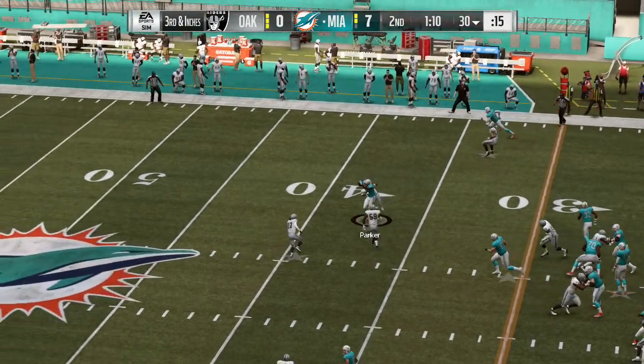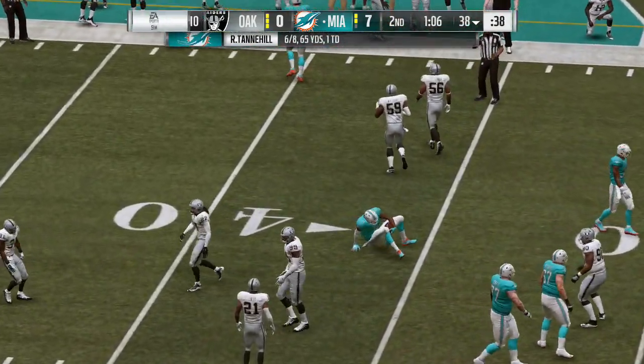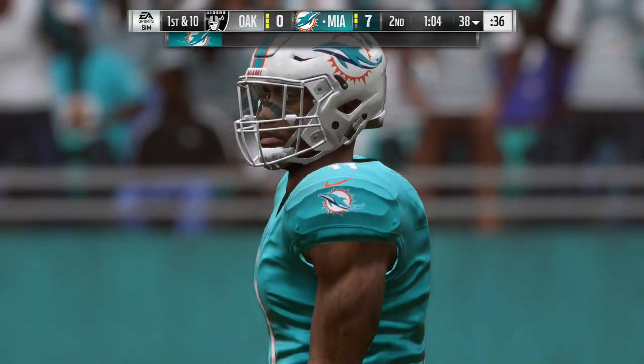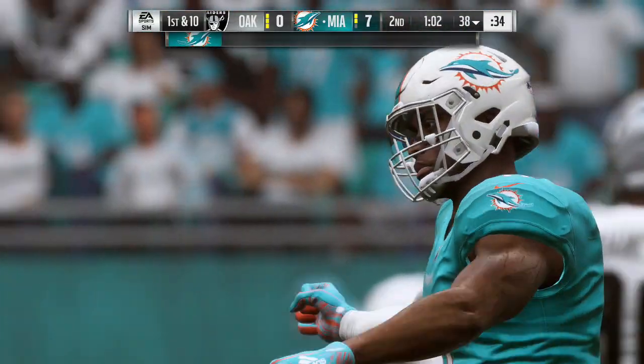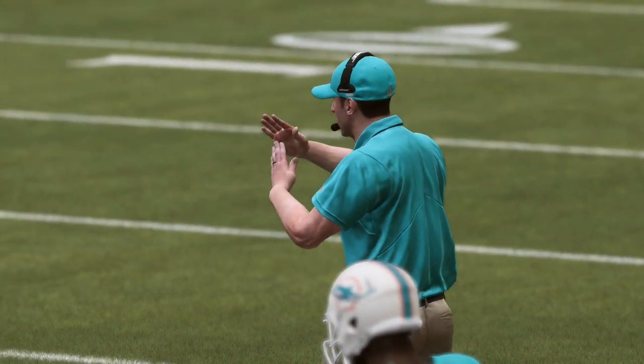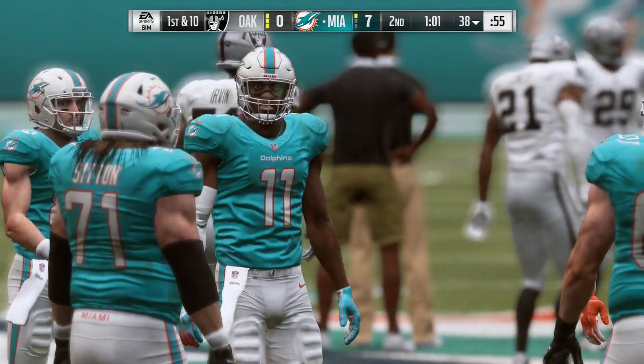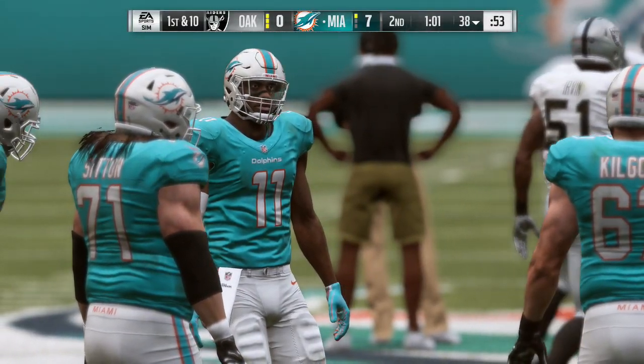Tannehill. And it's caught by Parker. And he's going to have the first down at about the 38. Tannehill with a hook up to Parker for the Dolphins' first. The Dolphins are going to take their second timeout as they'll stop it with just over a minute to go before halftime. We didn't need to ask around the league, but we got to confirm this guy's a good player.